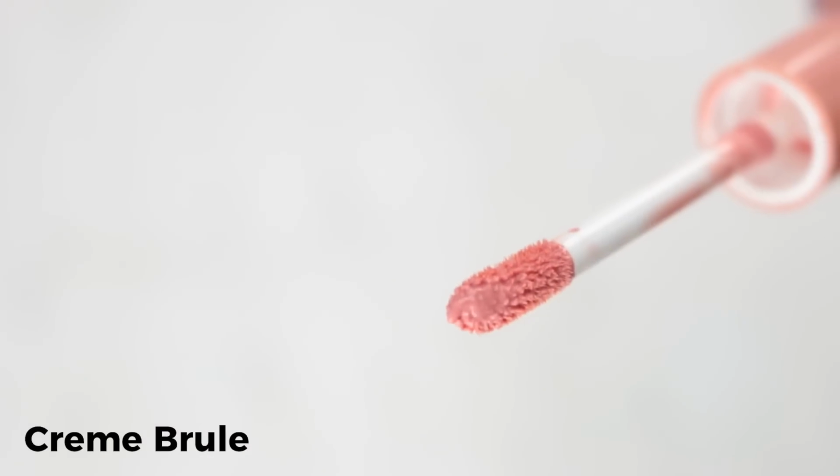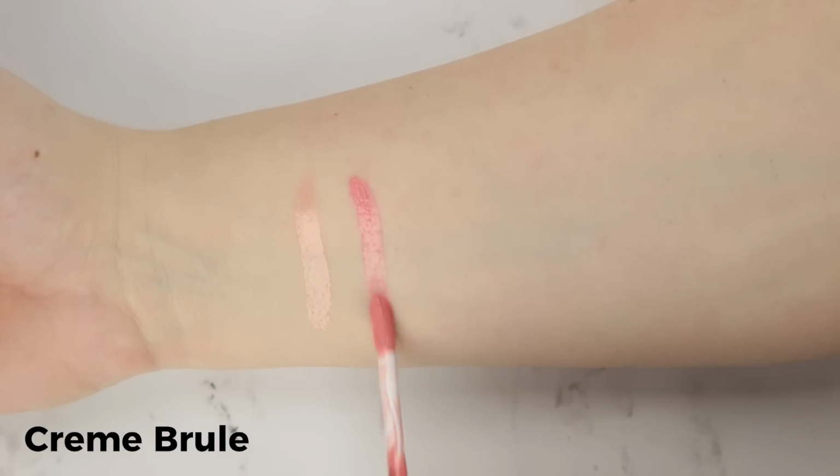So none of the Butter Glosses are going to have any sort of sparkle or shimmer or anything else in it. Second shade I have is 05 Creme Brulee. This is a very pretty sort of nude pink color. This is one where I will actually wear this on its own when I want a super light wash of color and some gloss to my lips.